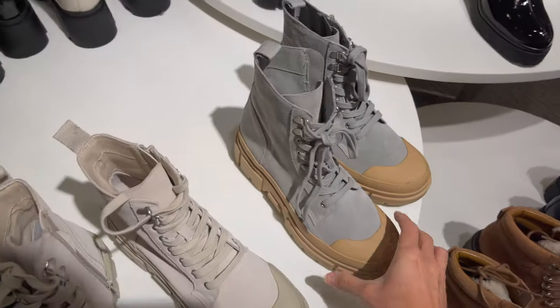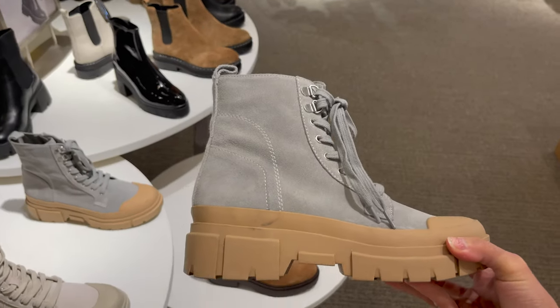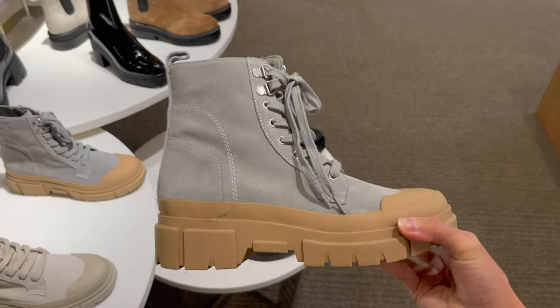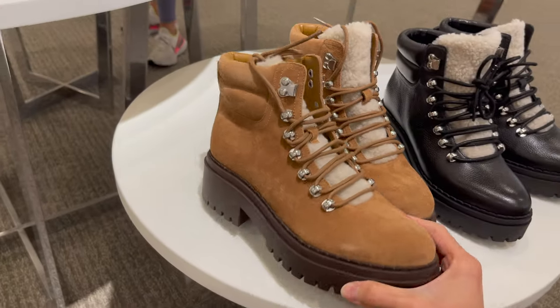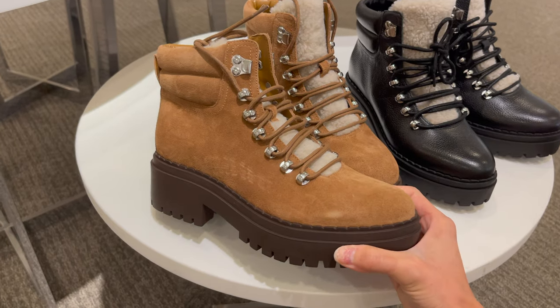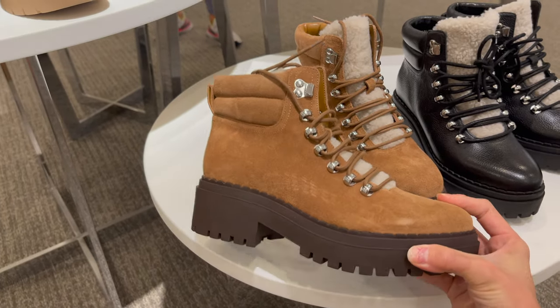See these in gray? What a unique color. I wish they didn't put the gum bottom in an orangey color. I wish it was a gray, because I'd be all about these. These are really cute too, but I just don't go in cold environments enough to wear these, like Colorado and stuff like that. These are really heavy as well.